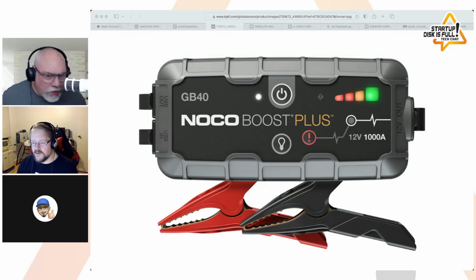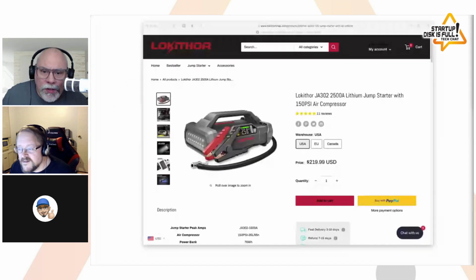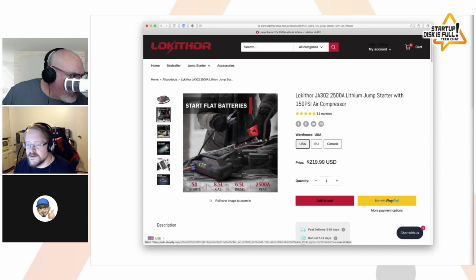Okay, so I'm just going to very quickly show you. This is the one because there are all these questions about it. This is it here. So it has a little air compressor tucked into the back here. It has your little readout here. It's got a great big flashy LED bank. So you got that, and it has that on it as well.